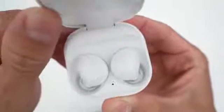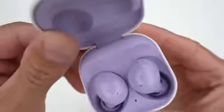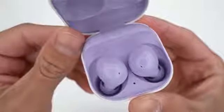Graphite. We have white, the most obvious of the bunch. And then, ooh, lavender? Lavender, wow, okay.